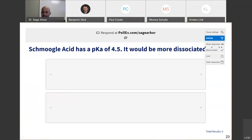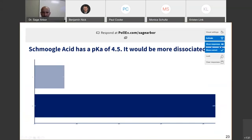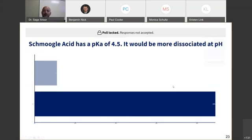Ten seconds. It's interesting. The total results don't show, but then I think people can vote somehow. 5, 4, 3, 2, 1. Okay, 85%. And then people always change their answer. I gotta lock it.